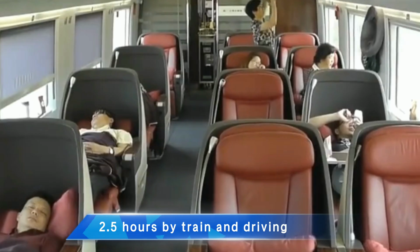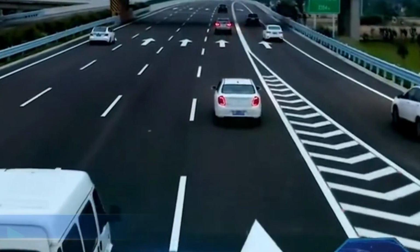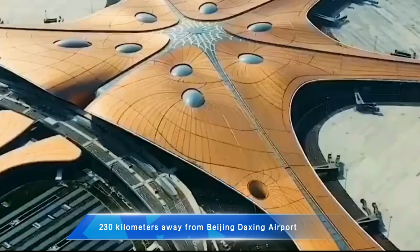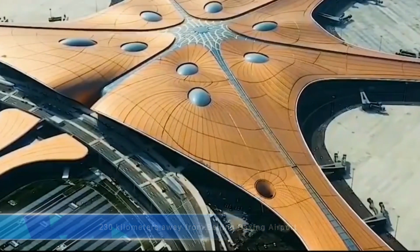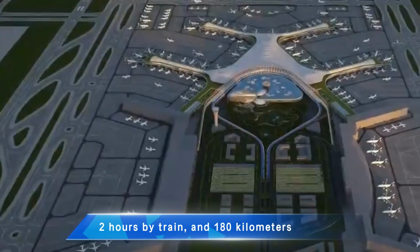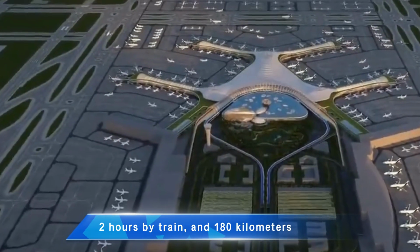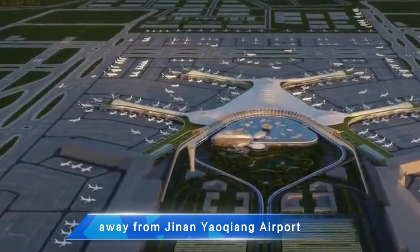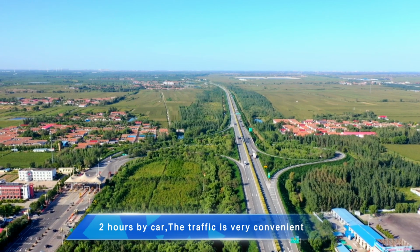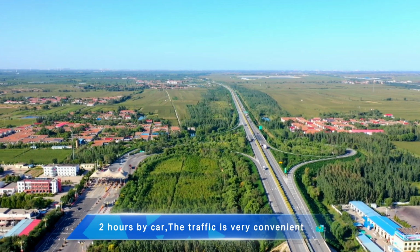2.5 hours by train and driving, 230 kilometers away from Beijing Daxing Airport, 2 hours by train, and 180 kilometers away from Jinan Yaoqiang Airport, 2 hours by car. The traffic is very convenient.